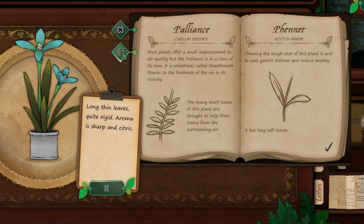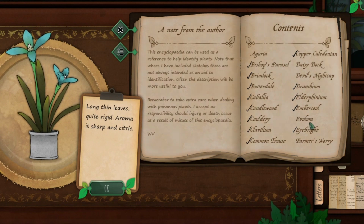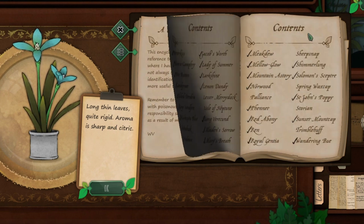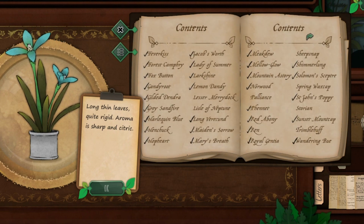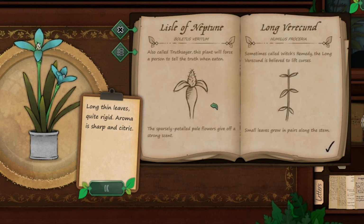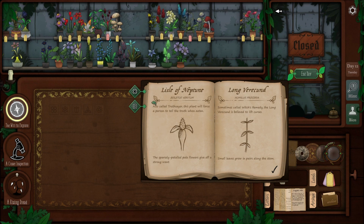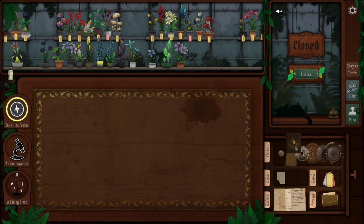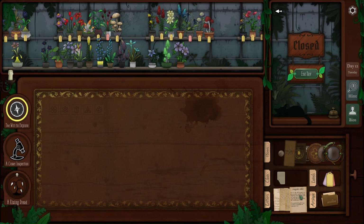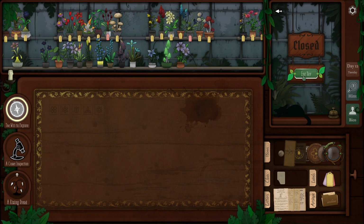So she's gonna ask for palliants or something, I think is what she said, and now I have to give her this instead. It's Evelyn. Where did it go? I guess Lyle of Neptune. Yeah, so the truth sayer. I don't know if I wanna do that. But Faye's never been wrong before, so. Elixir is the one I still need to do. Okay, let's go ahead and end the day.